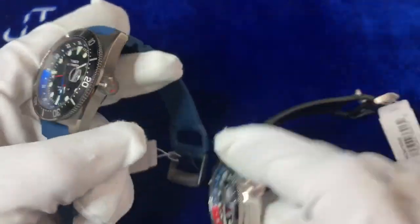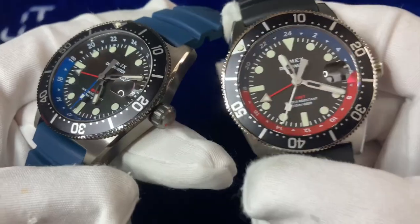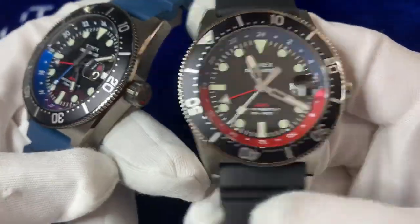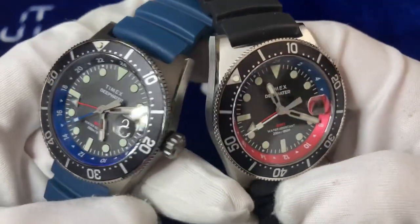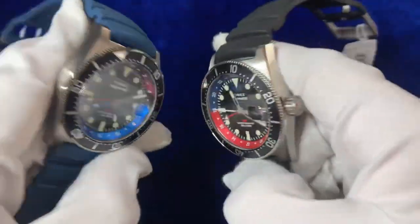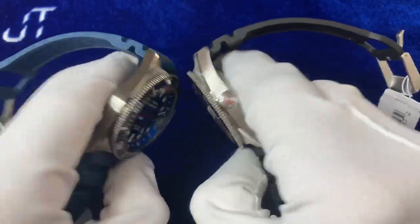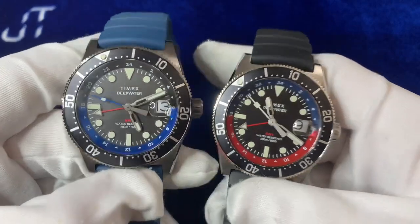So one of the differences between these two, you might have noticed this at face value, is that the Batman one has a titanium case, whereas the Pepsi has a stainless steel casing, as you can see here. Just a slightly different variation in colour there. So you see there, slightly different colour. It's near enough the only difference between the two.